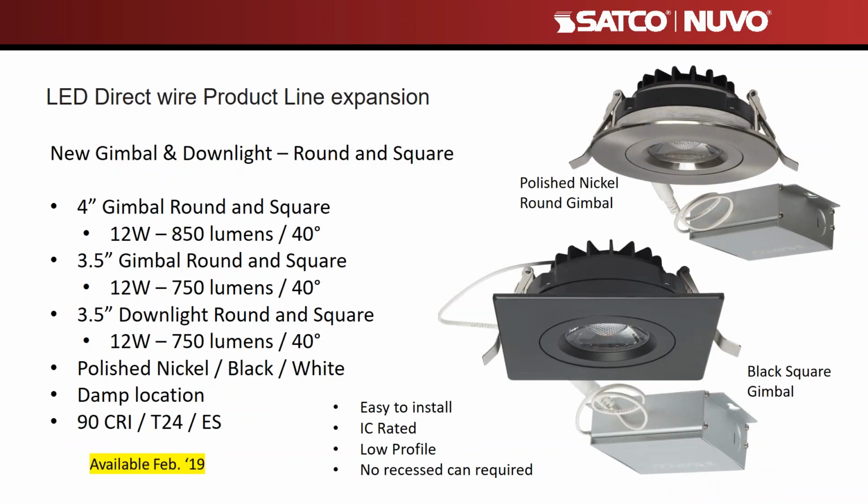Here's some pictures of the 4-inch, 3.5-inch gimbal and 3.5-inch downlight. Very decorative looking, very elegant, a nice addition to our line. It'll expand your possibilities for those applications where the direct wires are wanted and certain colors and architectural look are needed. Again, these are coming in February.